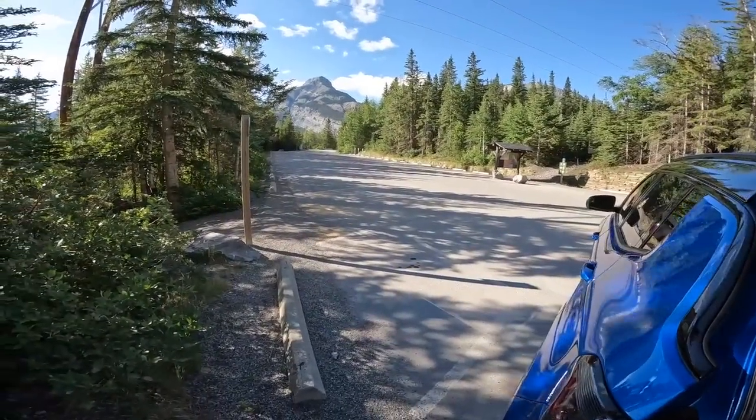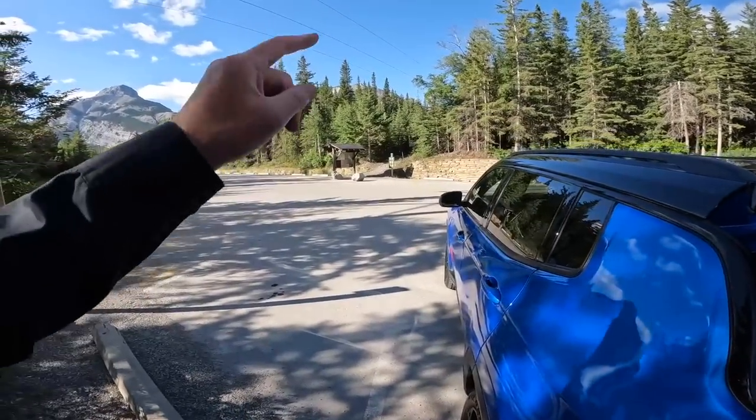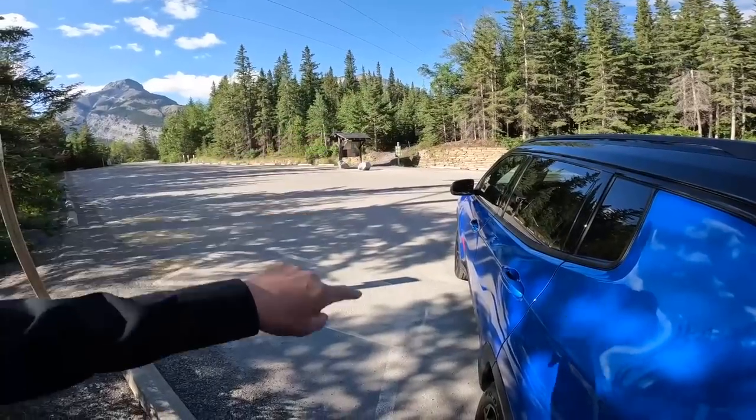So now I'm gonna put the GoPro on my head, grab the hiking poles, and head that way. This is pretty steep. It's like, I think, 430 meters of elevation, but it's only 3.5 kilometers one way, so total is 7 clicks. So it should be a good workout.